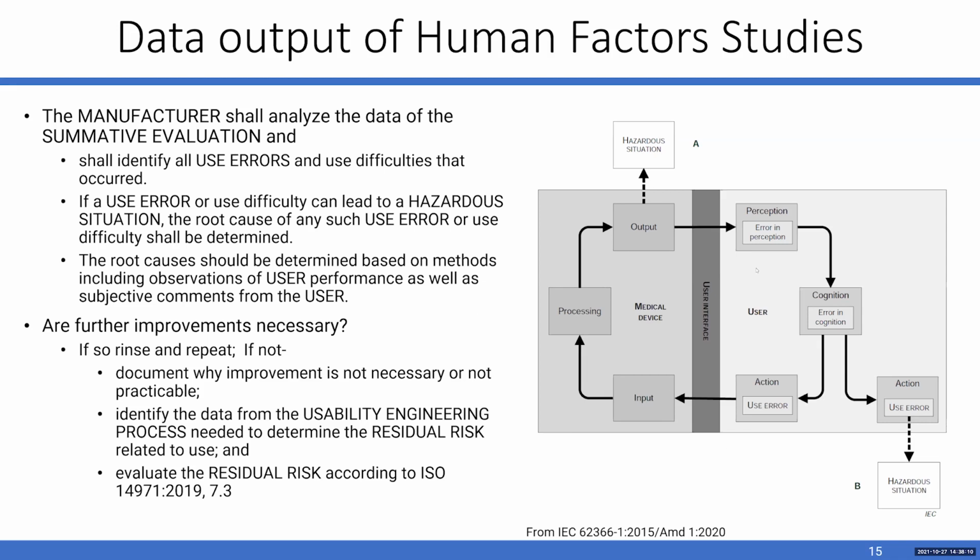And again, it comes right back to this type of diagram. What use errors did we see? What hazardous situations and potential harms could result from that? And are they reduced as far as possible, or do I need to do anything else? Or, tying back to your larger risk management file, are there other mitigations in place that can intervene between that hazardous situation and your harm, right? So that is what the output of those studies are. And then that data is what you're providing then for your review from a regulatory perspective.